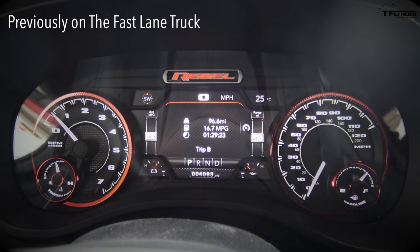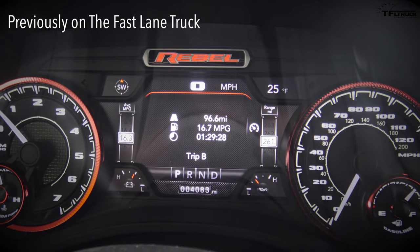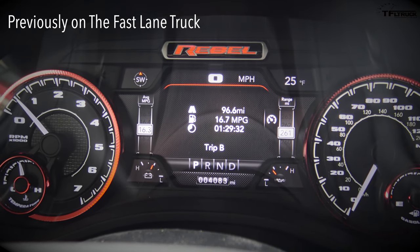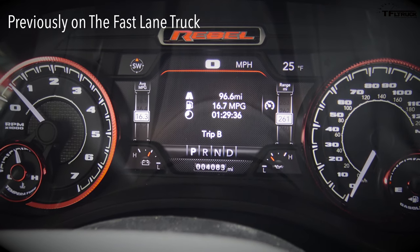I made it back to the pump and trip meter says 16.7. This is worse than last time when the trip meter said 17.5. So let's get to the bottom of it at the pump.